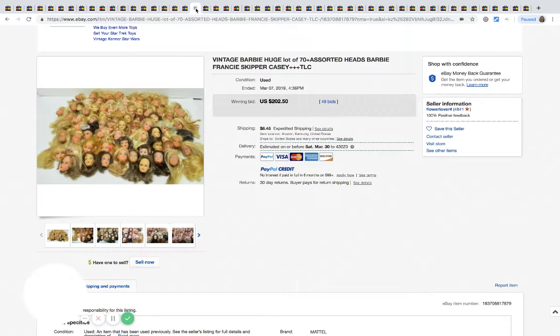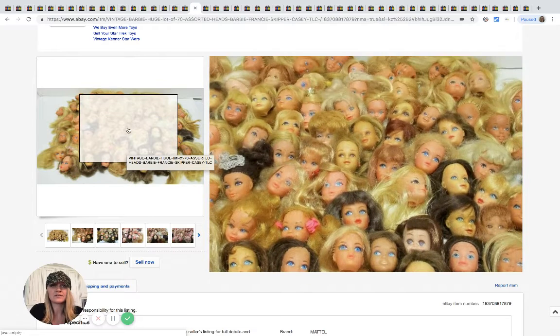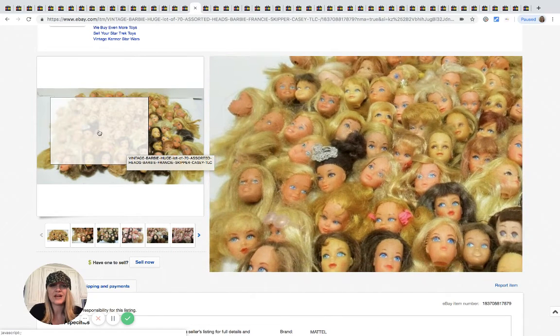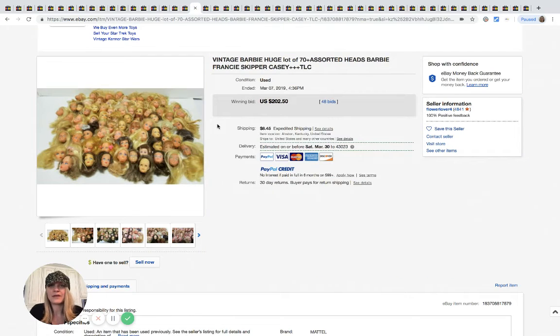All right, you gotta love Barbie heads. I mean, come on, vintage Barbie heads. Everybody needs vintage Barbie heads. Here's 70 Barbie heads. Francie, Skipper, Casey. They all need TLC. These sold for $202. How fun is this? It's kind of creepy. 48 bids plus shipping.